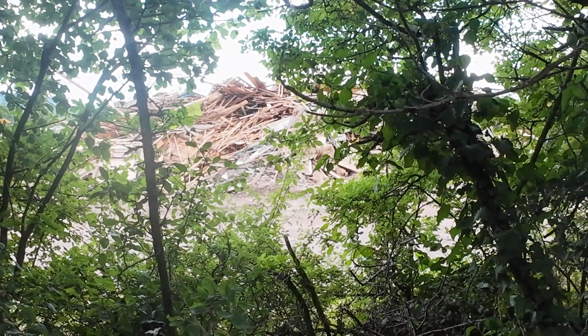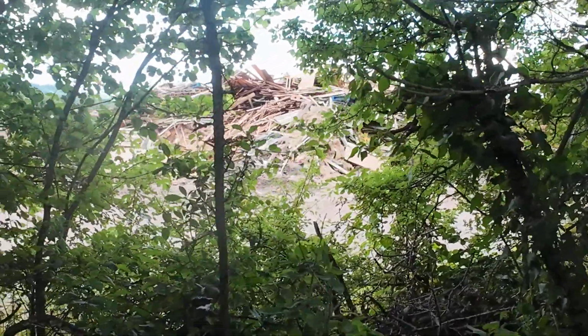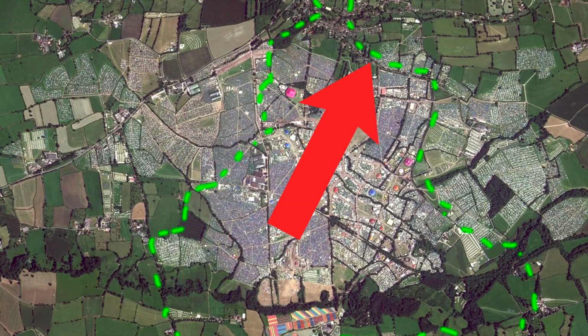When it was in full swing, the lineup was shit. Wood rubbish. It's been generated from the festival. There's loads of it. I think they should share it out to the residents of Somerset who've got log burners. Yeah, that'll do. So that brings me to the full circular, more or less, of the festival site.